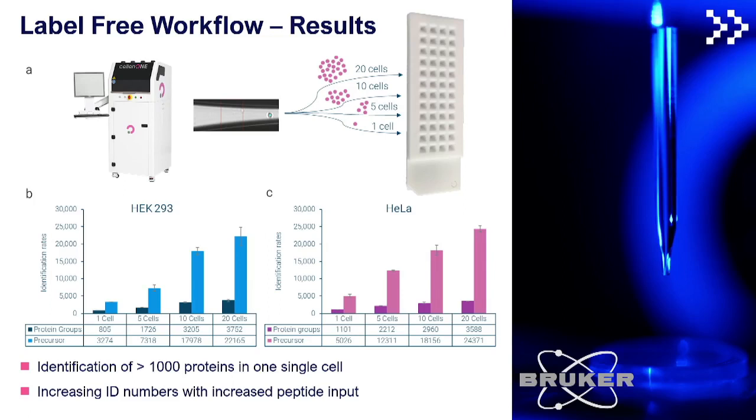What kind of results can we get with this workflow? So we did isolate 1, 5, 10, or 20 cells to see the sensitivity, and there was kind of a plateau effect on HEK and HeLa cells, or the same cells. And in this case, we have the result for 1, 5, 10, or 20 cells, and you can detect 800 proteins on HEK and 1,100 for HeLa cells. So a bit less proteins than in the multiplex workflow, but there is good reason for that.